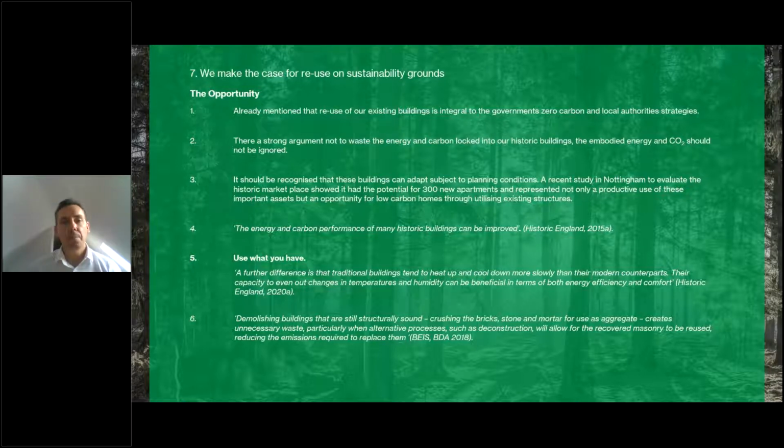I think we should be looking at the opportunities for adaptation of existing historic buildings. That's not always possible given its function, but there was a piece of work done by Nottingham where they looked at the historic marketplace in the centre of the city, and they could see that there was a potential for a further 300 apartments to be integrated into that marketplace. That gave a new lease of life to a cherished existing asset, but it also demonstrated that there is a low carbon option for housing in the city centre by reusing the existing structure and all that embodied carbon and energy, as I've stated before, locked into the materials of the building. Historic England stated that energy and carbon performance of many historic buildings can be improved, and they can. I think I've set that out in the previous slides and how we can address that, and it can be done. Budget is key, but it can be done.